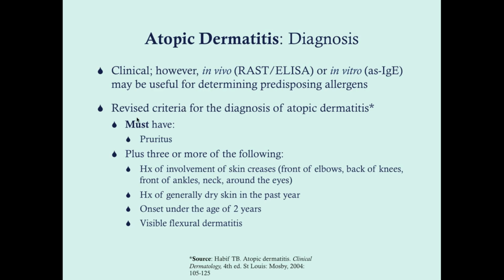So it's one must-have and then 3 or more of a long list. So the must is obvious. I already told you the sine qua non is pruritus. If it is not an itchy rash, it is not atopic dermatitis. Then you need to have 3 or more of the following.